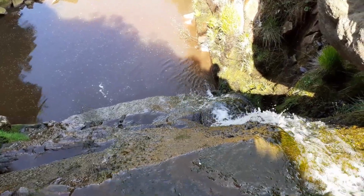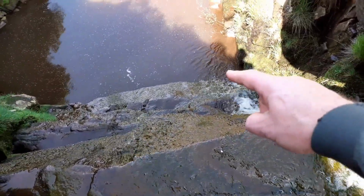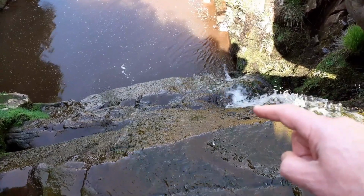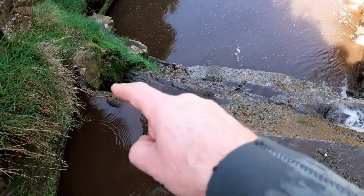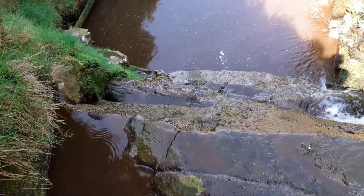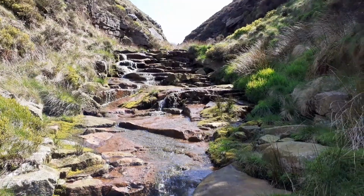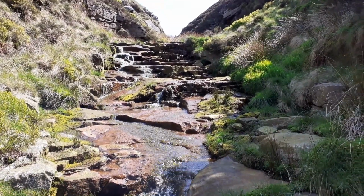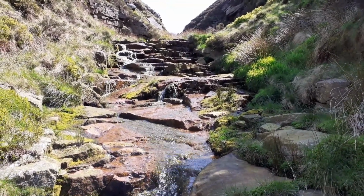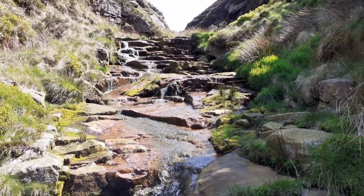Actually a little bit trickier than I thought to get up, but the route I took was to start in the pool here, come up to halfway, cross over to this little ledge here, and then just have to jump yourself up onto the final bit. Above that waterfall, just walking up little cascades, very easy going, albeit rather slippery.